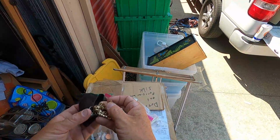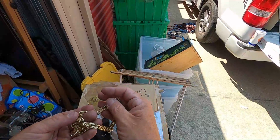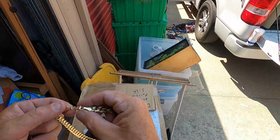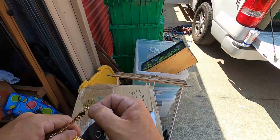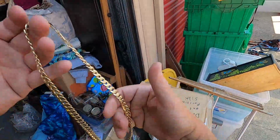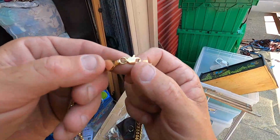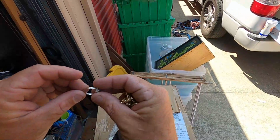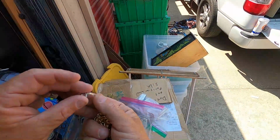Oh, please. Please. No way. There's no way. That's not real. That had me for a second there. I would have kept that in a second flat. It's plated though. See how there's that right there? That had me for a minute. But that looks like gold. Nice.